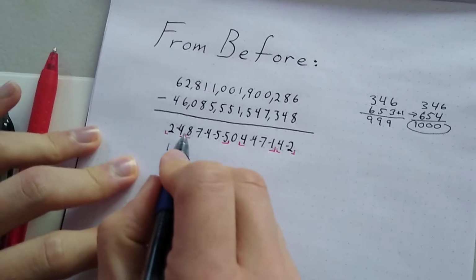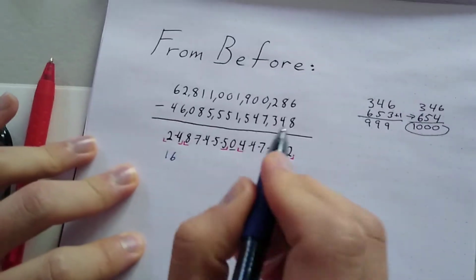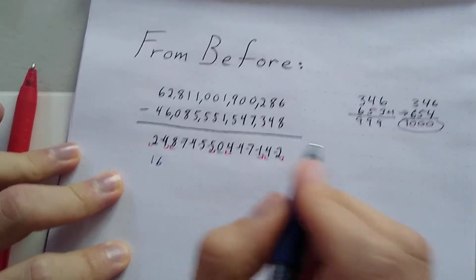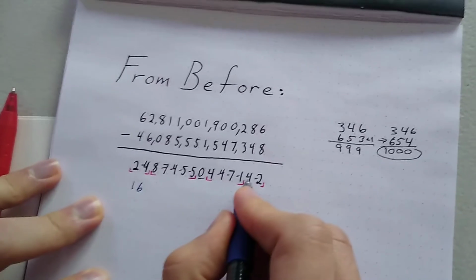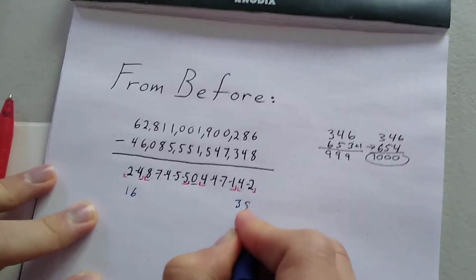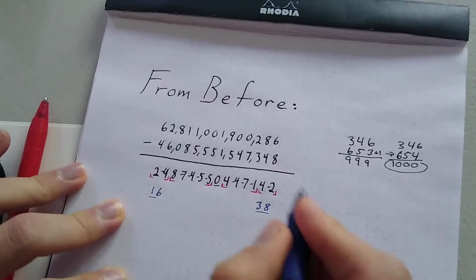Now we're going to skip these, and we're going to skip this 0 because this 0 was just fine. And we're going to go over here to this two-digit group because that's what we know from last time. So this is 40 and go back 2. So that's 38. So this is 3, 8. And now these are done. These are already part of our answer.